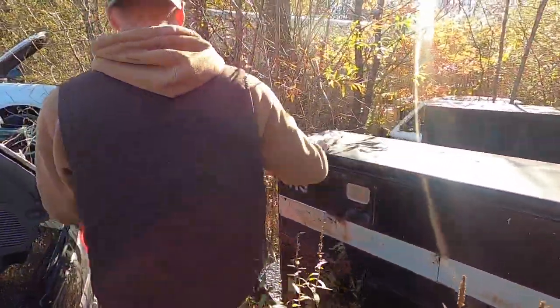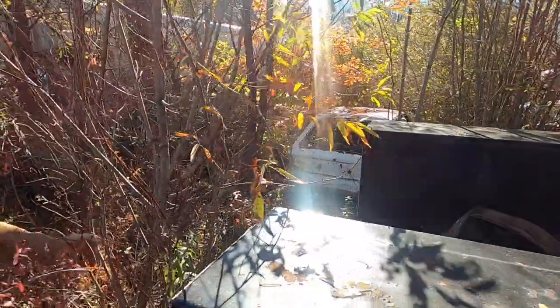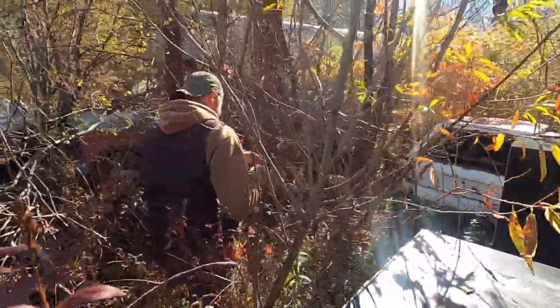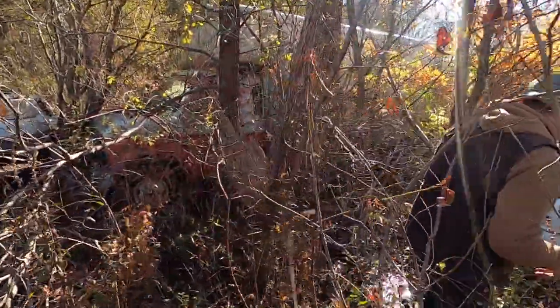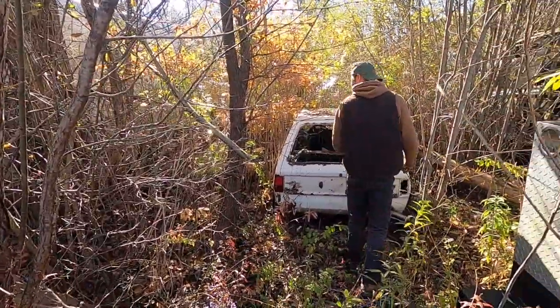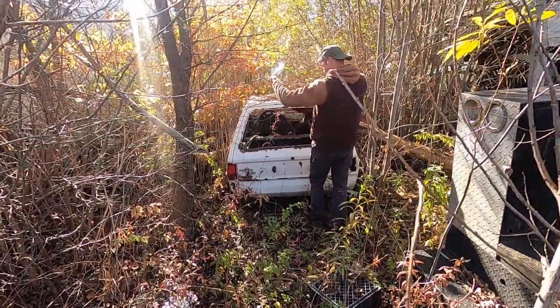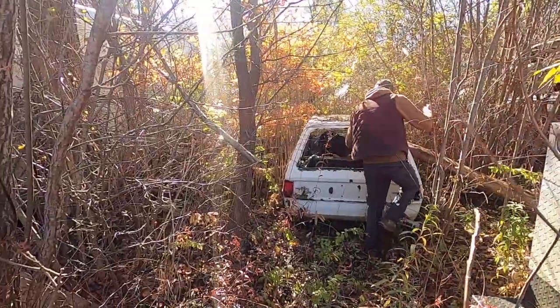Ooh. Oh, buddy. It's a Fiesta. Oh. Forever. I was getting excited. I really thought it was a rabbit. Me too. Ford Fiesta. Hey, it's a Ghia. It says Ghia. Oh, well.